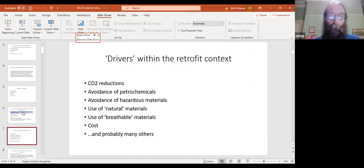What are the sort of drivers? CO2 reductions I mentioned. You might want to avoid petrochemicals. I don't want to heat my house with fossil fuels. But what about, for example, insulating your house with fossil fuels? Because if you buy a lot of the modern insulation materials, they are made from petrochemicals.